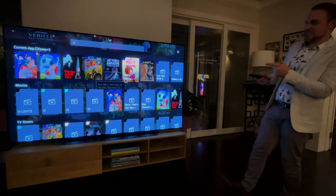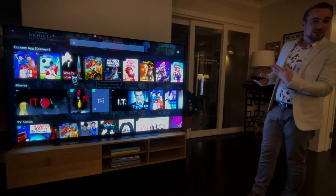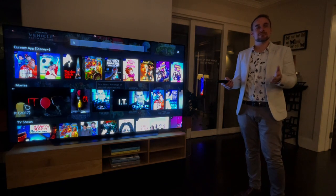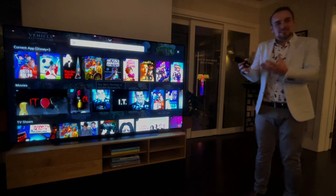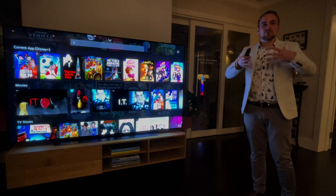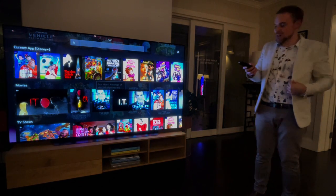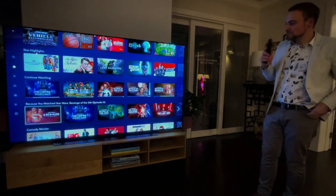So you can jump into it. That's one way of searching, and that's how a lot of people search, because they think, I've got Netflix, so I need to only look in Netflix. But people are now having two, three, four streaming apps, so we need to move in a new direction where people are consuming across multiple categories, and that's why our voice search and our universal search is so powerful.